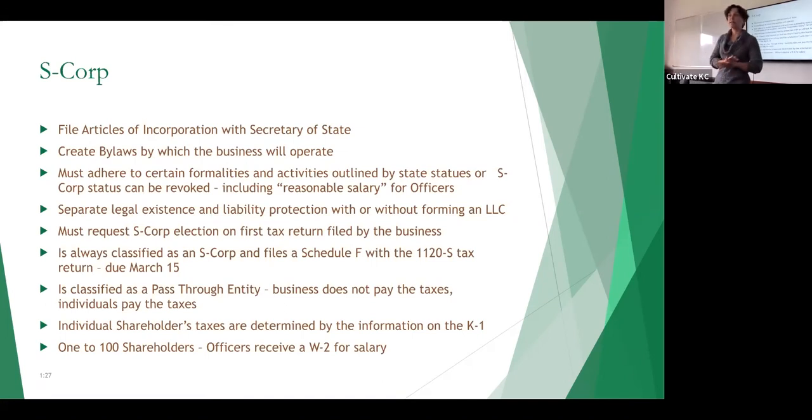The IRS has very specific regulations in place that it has to be a reasonable salary, which a good rule of thumb is, if I was hiring someone to take care of my task, what would I have to pay them?